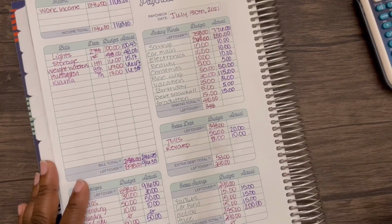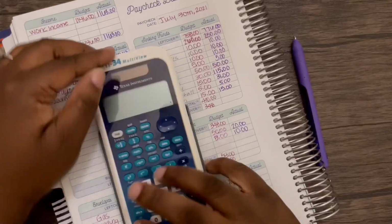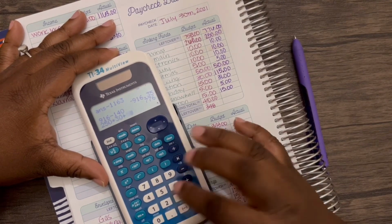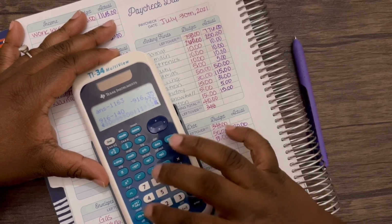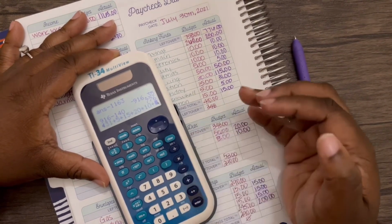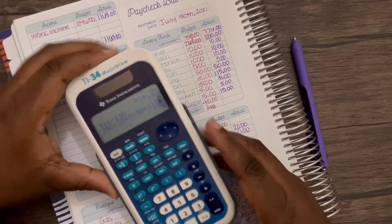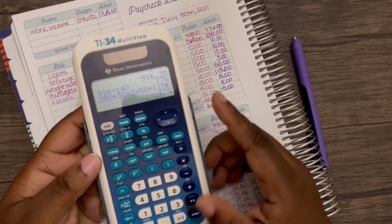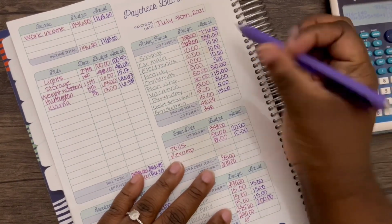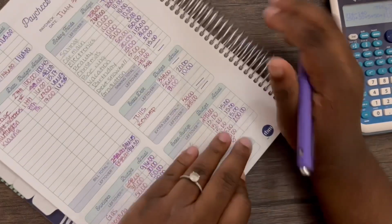Okay, so we're going to add up all of these, and they should equal 776, but we're just going to double check and make sure. All right, so I'm not sure if you can see that because of the glare, but it's 776. So that means we do have a zero-based budget, and the way I like it. I'm trying to work on my spending habits a little more.